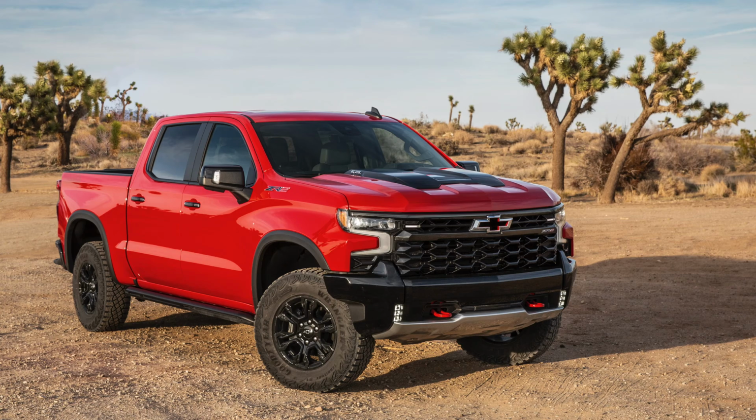So the Silverado got a ZR2 trim, similar to the Colorado ZR2, and then the Sierra here got the AT4X trim. So prior to the introduction of these two new off-road trim levels, the most off-road oriented Silverado and Sierra you could get were the Silverado Trail Boss and Sierra AT4. Those were really superficial trim levels, though, more than anything. These trim levels introduce real off-road functionality to GM's full-size truck lineup. So they're kind of a big deal.